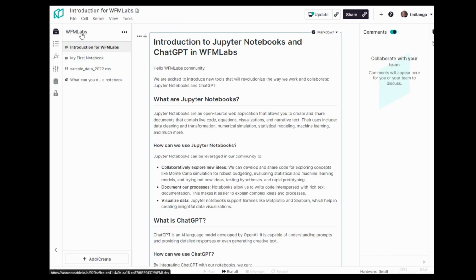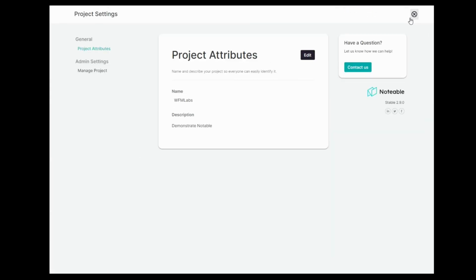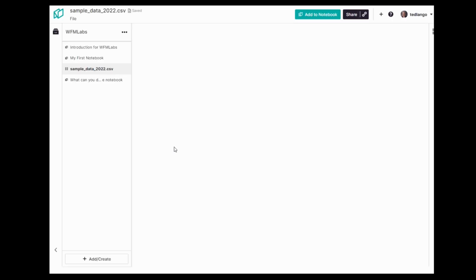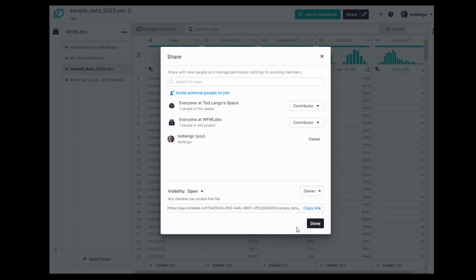So I go back to my notebook itself in WFM Labs, and it's not under the project setting, but actually under the data file itself. If I click on this data file, the sample data of 2022, in the upper right-hand corner there's an area where you can click to share the data. You do have to play around with these permissions. While I've got it set visible to open for all, I have it only to the owner of the data, and I need to change that to the contributor.